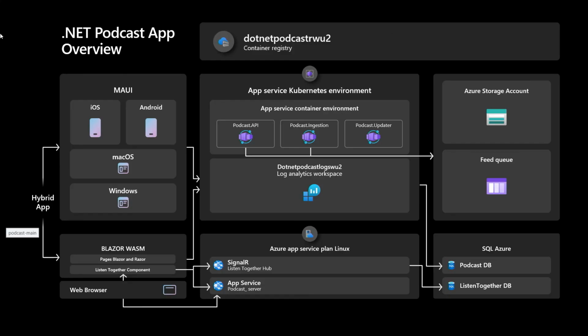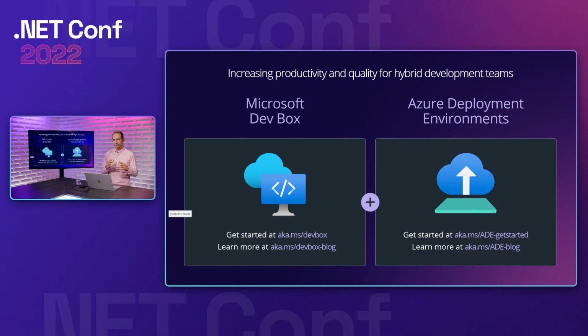All right, well, that was a big, quick overview of how Microsoft DevBox and Azure Deployment Environments give your developers the ability to self-serve their own high-powered, project-specific developer workstations, as well as their application infrastructure. These services today are both available in public preview. We encourage everyone to give them a try and get started.